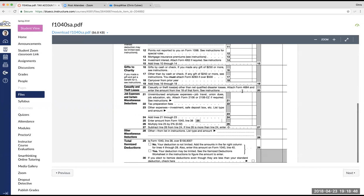Now, casualty and theft losses. What I'd like you to do, not right at this moment, is print yourself off a Form 4684 after we're done here tonight. I'm going to provide you probably a 15-minute video on casualty and theft losses separately sometime in the next few days. They're not super complicated. It's not a really big item, but they're just unique enough, and it's worth having the form in front of you. So I'll bring that form up, create a video, and pop that into Canvas sometime in the next few days. So watch for that to be coming.